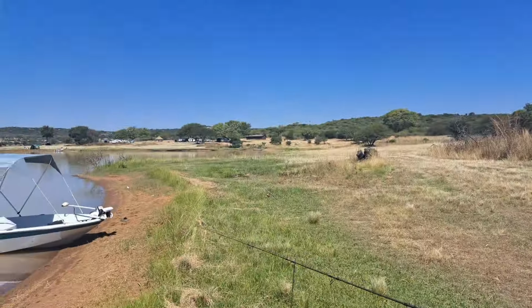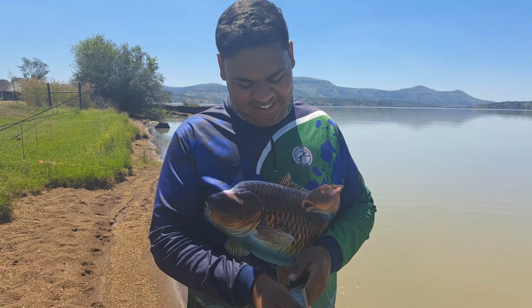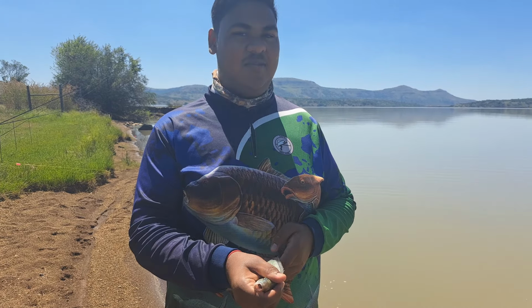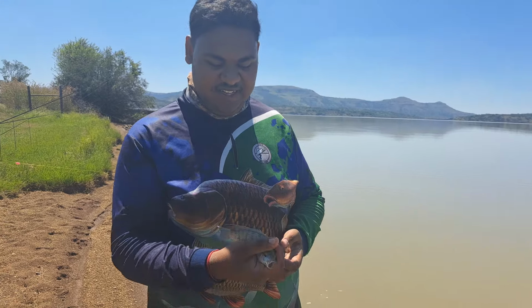End rod. Okay, so you saw now that end rod just took, and nice little carp, similar size to the last one, and we're gonna put him in the keep net just to see how many we can get, and we'll release him at the end of the day. Okay, cool.